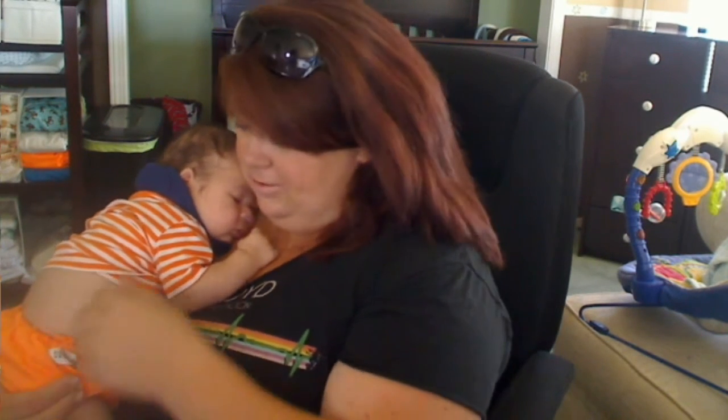I've decided that I'm going to go buy some more t-shirts because he lives in a t-shirt and a diaper. The diapers are so cute, and the t-shirt works better, and onesies cover up the diapers, and I don't like that. The diapers are his clothes. So I'm going to start looking for more shirts.